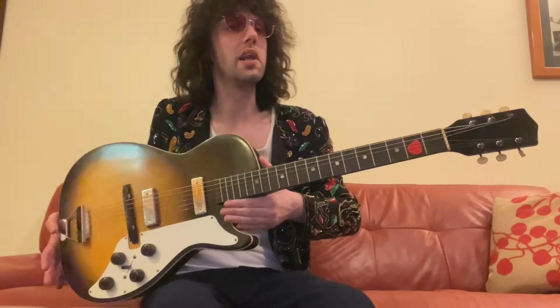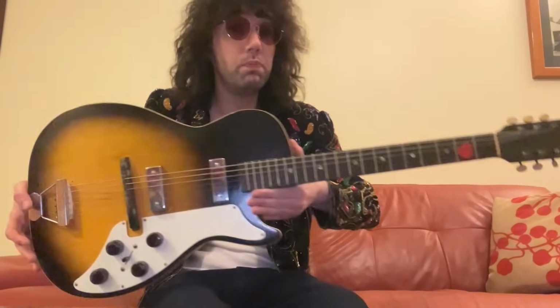One thing about these Harmonies, the Bobcat before and this particular one, is the neck doesn't really taper as you go up the neck, so it can be a little bit confusing when you're playing up here and the width is the same as what it is down here. That's just how the old Harmonies, most of them anyway, after a point were built that way.